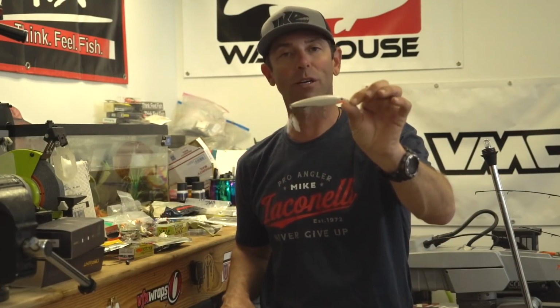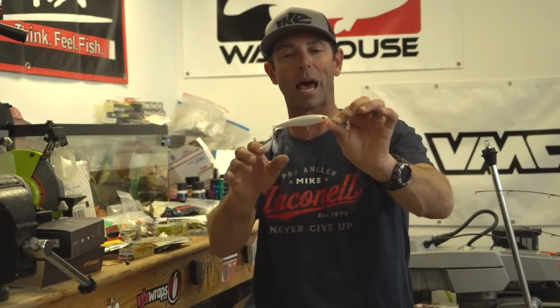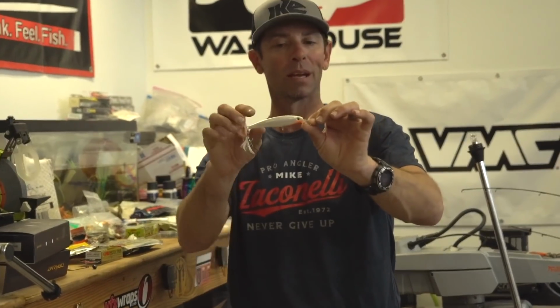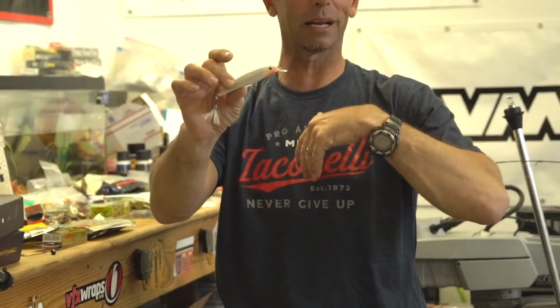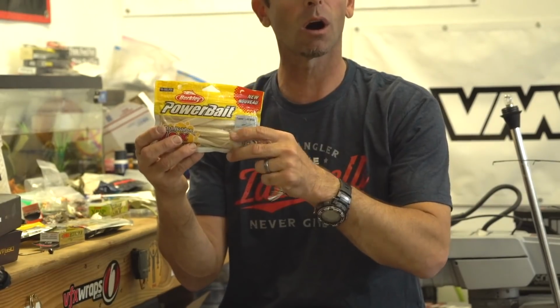Everyone knows these hard jerk baits. What an amazing lure this is. This one happens to be a Rapala X-Rap. Really amazing bait from spring all the way through the fall. Terrific jerk bait. And there are soft jerk baits.